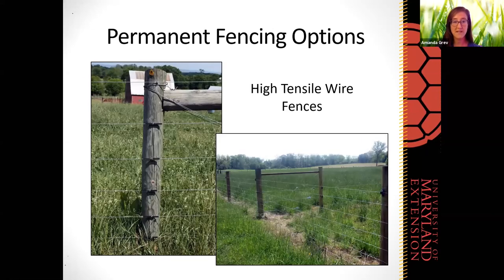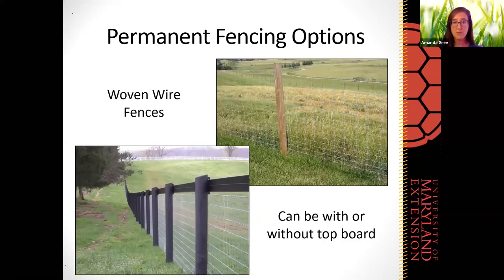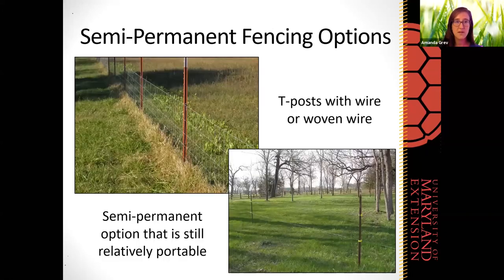Here's what our fencing is for our exterior fencing at WMREC. We have a high tensile wire fence that has a charge on it. So that's what we have for our exterior fencing and also along our laneway. Another option would be something like a woven wire fence. They make these with or without a top board. There's also board fences, other things that are permanent.